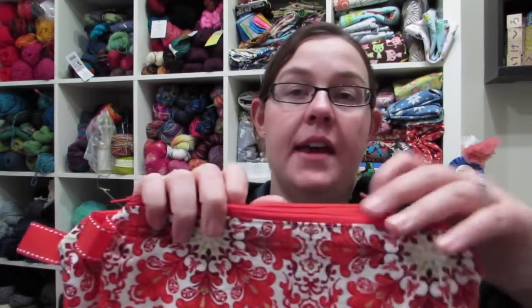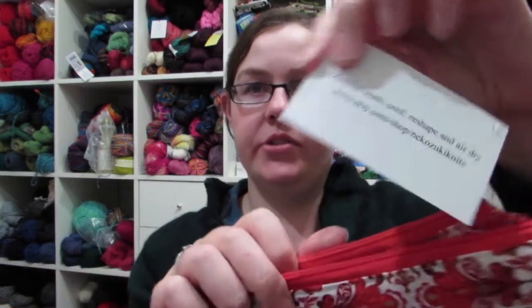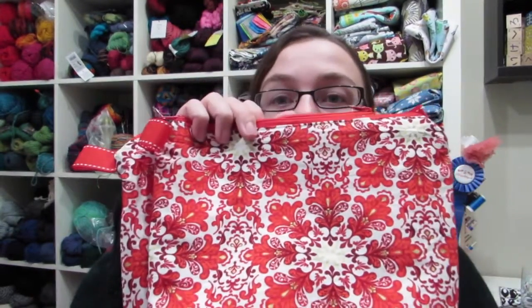And yes, all these tags will still be on there. Let me know if you want them off, because then I'll write out the care instructions for you separately. Like if you want me to prep it for gift wrap, so you just have to wrap the box or something.